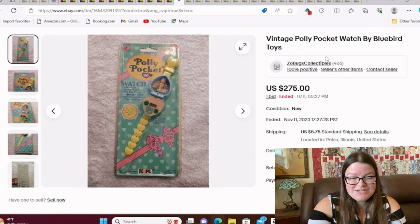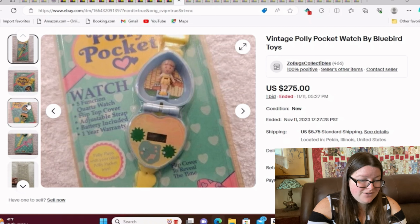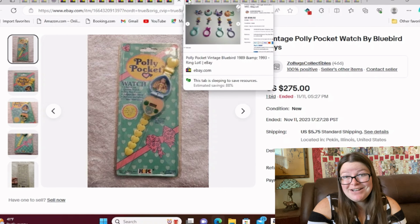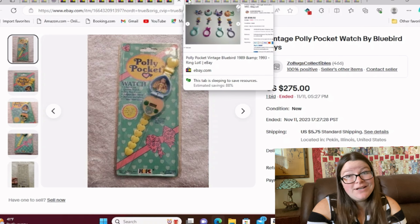And then here is a watch in new condition. This is a Polly Pocket watch by Bluebird Toys. This sold on auction for $275. And then again, up close, this one's just one little doll. That's crazy. These amaze me. I've never seen a lot of these, but I want them now. I loved this. Toys are fun, guys.